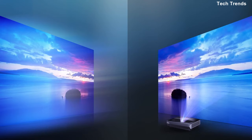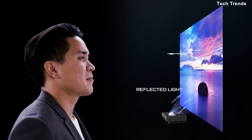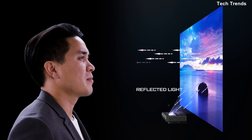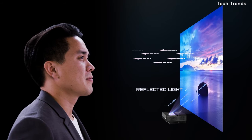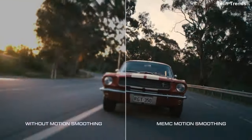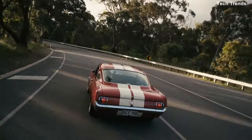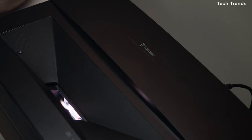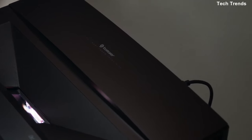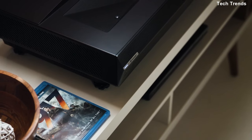And comfort is what Polaris was built for, or specifically, eye comfort. Traditional screens cast blue light directly into your eyes, causing eye strain and headaches. But with the Polaris Laser TV, the light you see is reflected, less blue and less harsh. MEMC motion smoothing and 3D noise reduction creates a cleaner, smoother image, perfect for fast-paced action. With HDMI, USB component inputs, plus Bluetooth support, Polaris is compatible with everything from Blu-ray to your favorite streaming device.